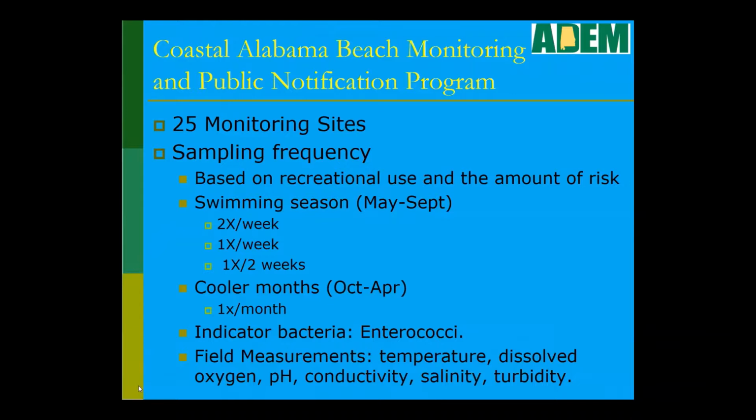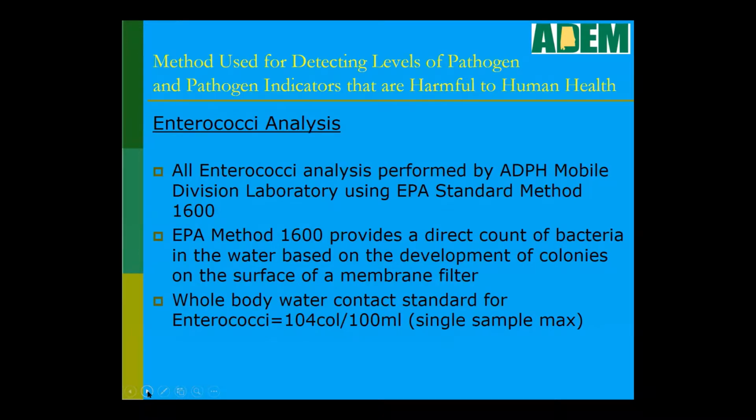The indicator bacteria, like I said, is Enterococcus. All the analyses are performed by the B.E.A.C.H Mobile Division Lab using EPA's standard method 1600. That's a direct count analysis using a membrane filtration method. Our standard for whole body contact here is 104 colonies per 100 mL.